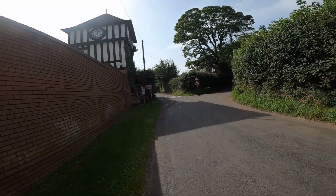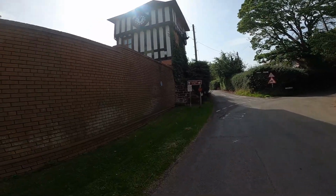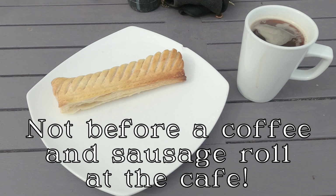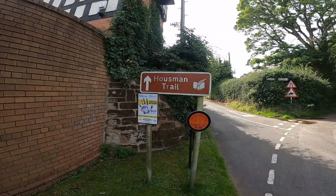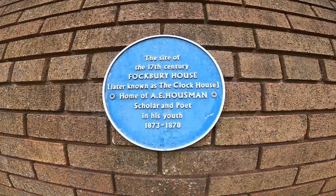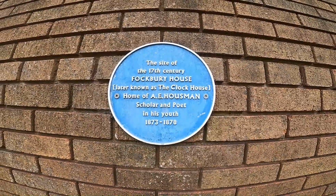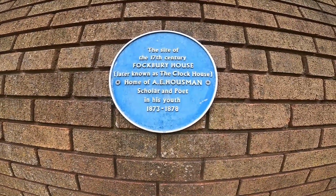Just out on a ride. I set off with the old club mates. I've left them now to do an extra loop. I didn't know. Home of A. E. Housman, this Clock House, or the site of, is interesting. Scholar and poet in his youth, 1873 to 1878.